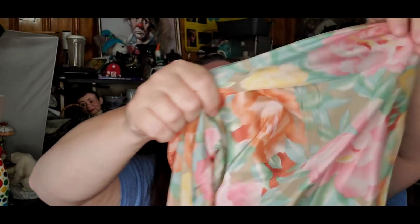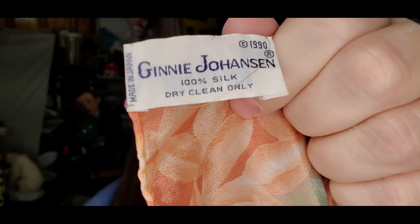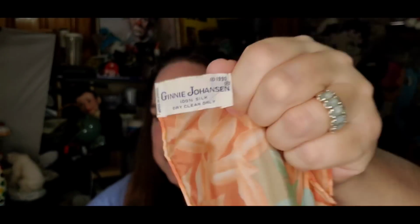Next, scarf. I need to start looking for some more. We've sold most of the ones we have. So this scarf is from Jenny Johansson, 100% silk. I paid less than $1. It sold for $19.99 plus shipping. The buyer's $26.67 all in on that.